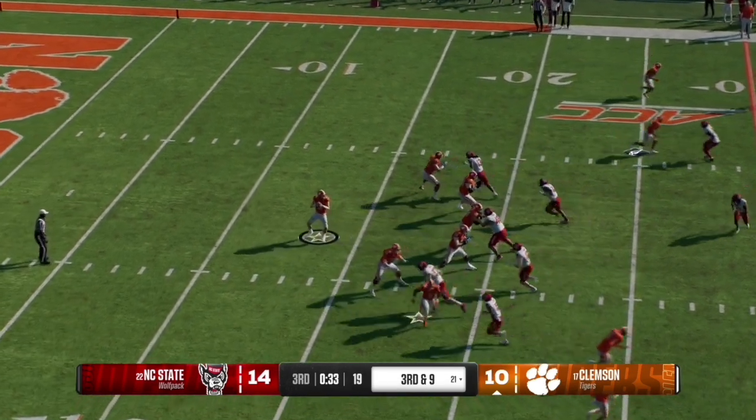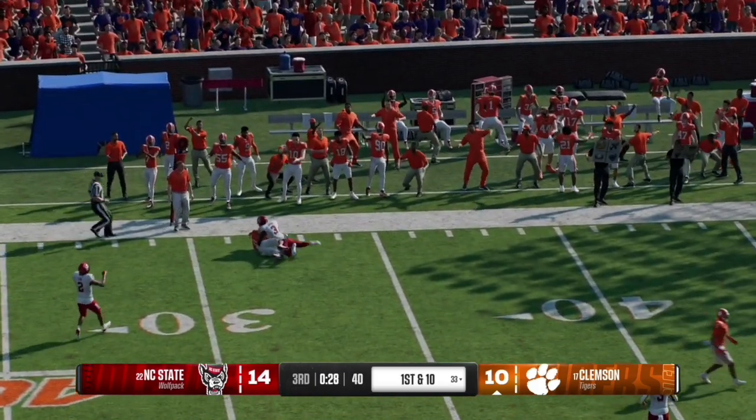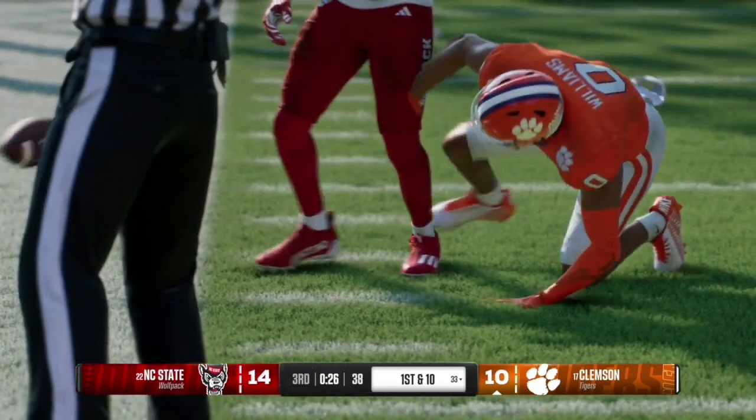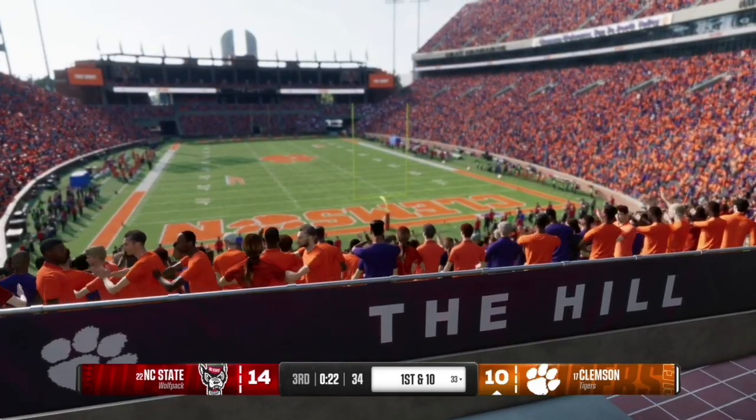Here on 3rd and 9, Klubnik works the left side of the field, and the receiver breaks a tackle and takes it to the 33-yard line, where Clemson get another first down to go.